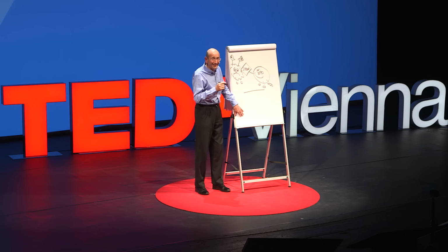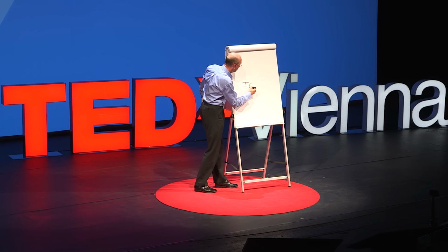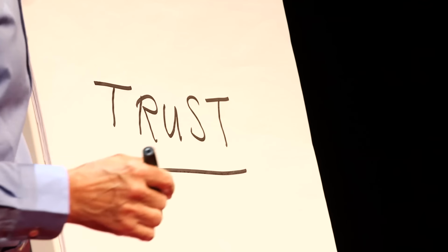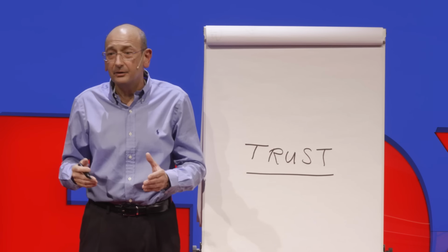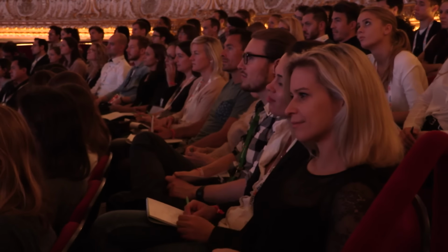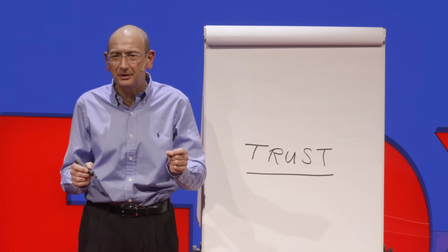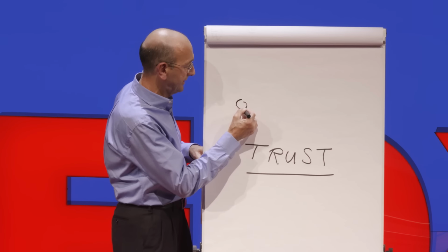So let's take an example of an abstract concept. Here's one. Trust. We might think, how could we possibly remember that or illustrate that? And people often say, oh, you need to draw a handshake. Some of you might be thinking, that's tricky to draw. A little tip from me, there's always an easier picture. And I'm going to show you a picture that somebody came up with on a workshop that I was running. And it went like this.